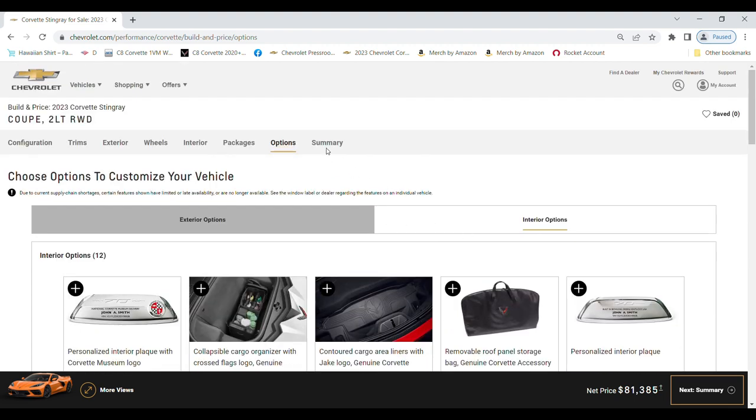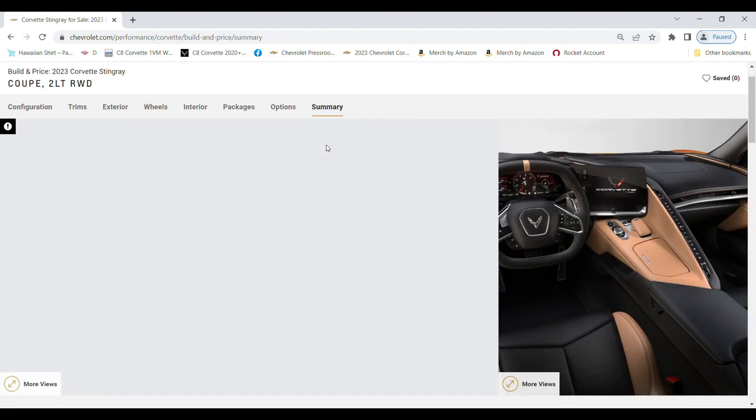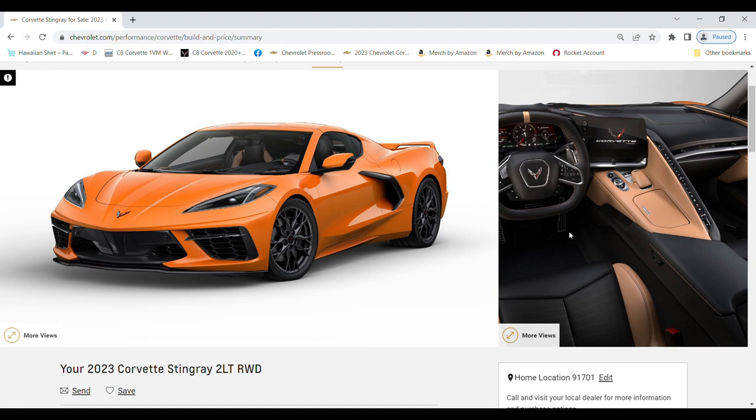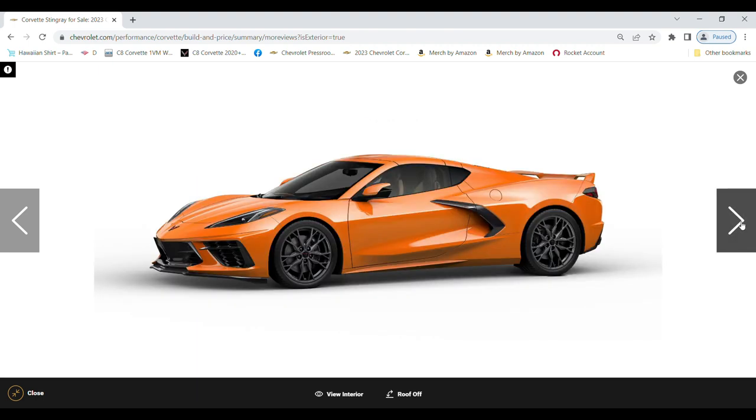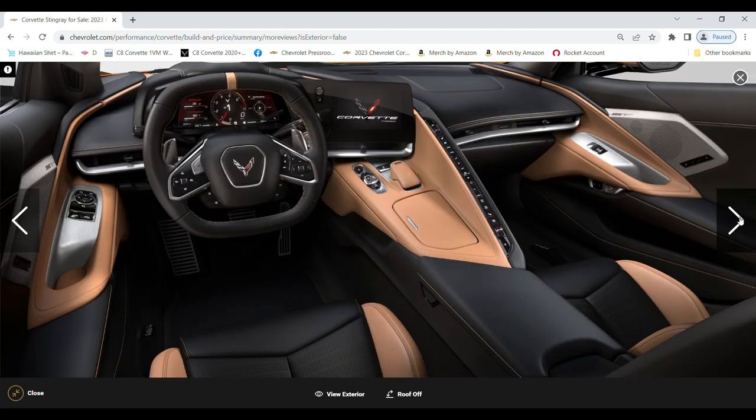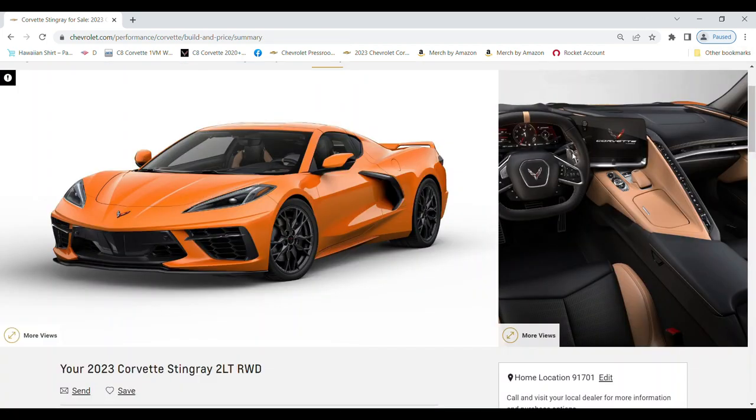Okay, then you go to your summary. And it shows a picture of your car, shows your interior. Okay, you can click here for more views, which gives you all the different angles. You can click through the different angles and take a screenshot. And then the same thing for the interior. You click on here, down here, and you can get your different interior views. Okay, there's my interior with the two-tone seats. All right, that's it.